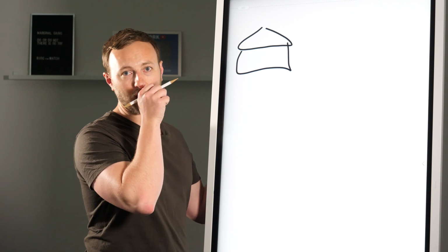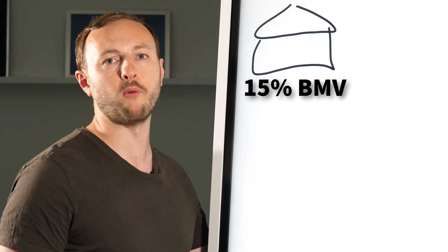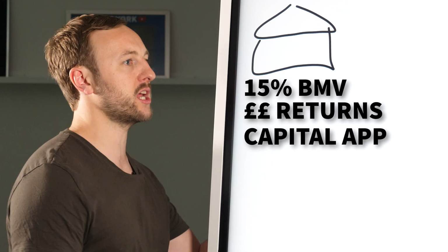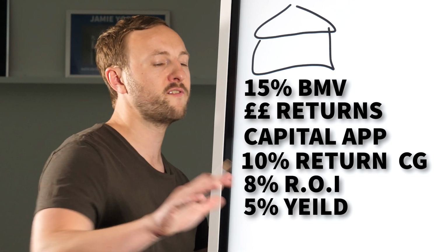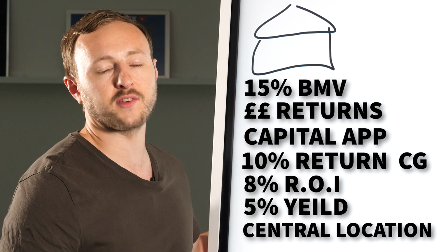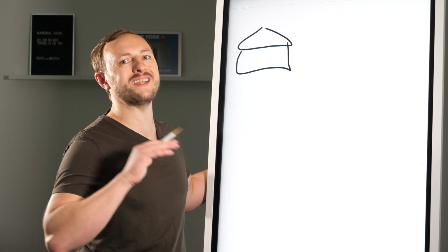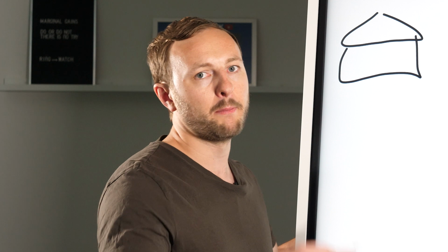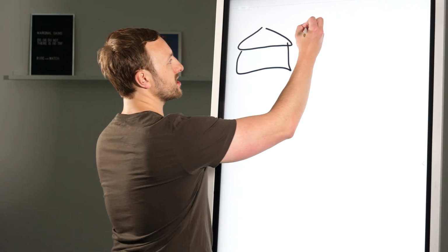And if you've done that correctly and you actually paused it and put it in, I bet I'm seeing 15% below market value, double-digit returns, great capital appreciation, 10% return on capital employed, 8% ROI, 5% yield, central location, loads of different things. And the truth is, actually, what makes a property a great deal is criteria. And how do you get criteria? By understanding your investor. Okay, so this is the order you go in.